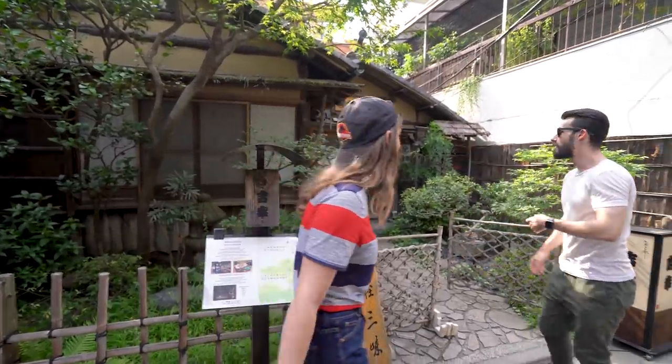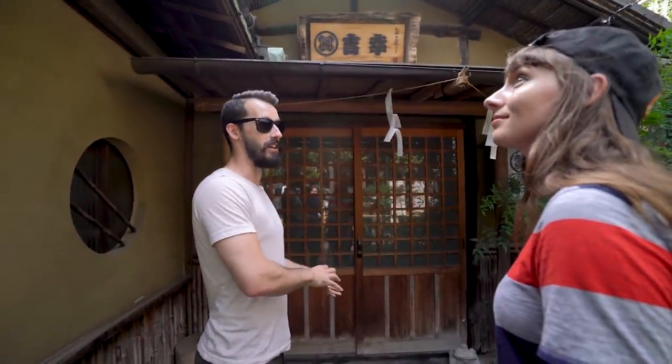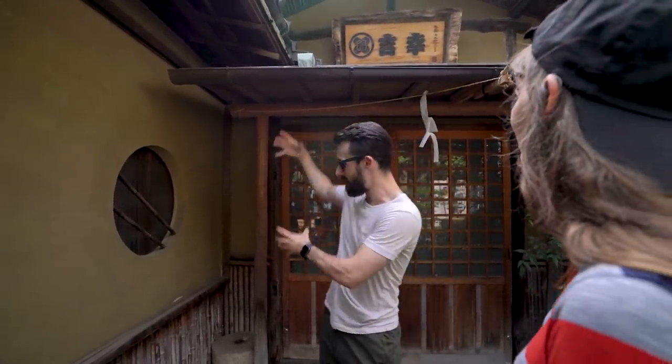Let's do it. Now the cool thing is this building was moved from the area of Hida Takayama 50 years ago. Oh my god. All of this is the original wood. How did they do that? They took it apart piece by piece. Oh my god. And the poles inside are made of old water mills and stuff like that. He's on the phone right now. Just gonna wait a moment. That's cool.